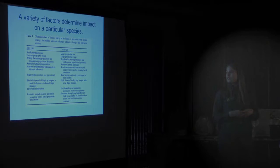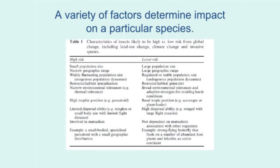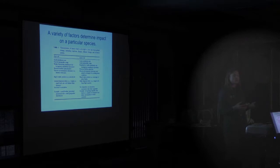Some of the other things is also the rarity and the specialization of the habitat. So not only if it has just one single host plant, and that host plant itself is pretty rare, but then the environment or the particular habitat type, in the case of the Karner, which is the Pine Barrens, if that's rare too, then you have no place for the rare plant and then for the rare butterfly. So we'll take a look at some of these.